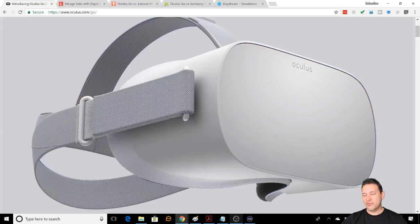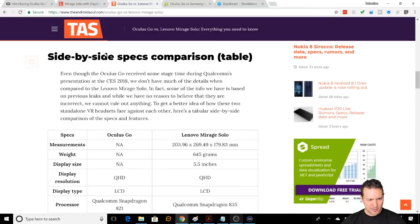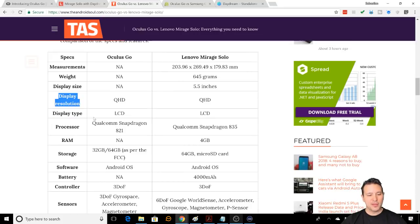So the big difference: Oculus Go, 3 degrees of freedom, Mirage Solo, 6 degrees of freedom. Big difference. Now let's have a look at some other specs. Here is a nice side-by-side specs comparison table done by Android Soul. Display resolution: both headsets have a QHD display resolution. That is 2560 by 1440 pixels for the whole panel. That is a very nice display resolution, so the virtual worlds will look crisp and nice in both headsets. This is really good news.